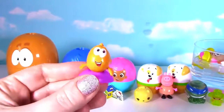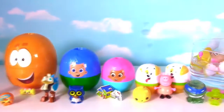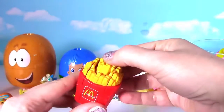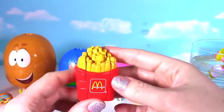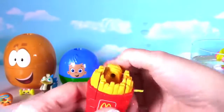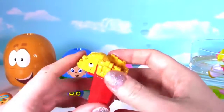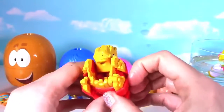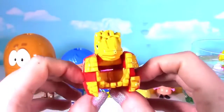And you forgot something else in the water over there. I did, didn't I? Well guys, this was also in the water. I forgot to get it out. Check it out. It looks like it's just old McDonald's french fries and all of a sudden, boom! It is a dinosaur. And he has little legs that pop down. Doo-doo, dinosaur french fries.